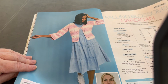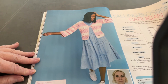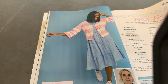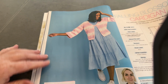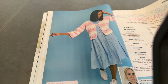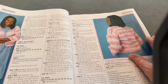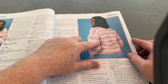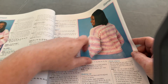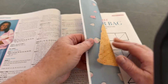Okay. Falling Blossom Cardigan. Like I said, these used to be called bed jackets. This is by Lauren Willis, and we've got sizes extra small up to a 5X, so that's actually pretty cool. It reminds me of Call the Midwife, you know, with the fretwork. It's a very straightforward look, with no shaping involved, so nice and easy. Once you've mastered this bit here, it's just row after row.